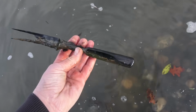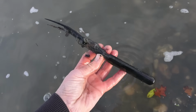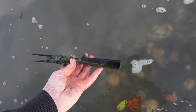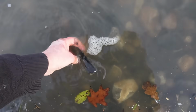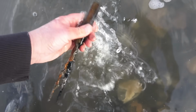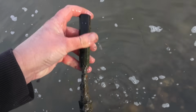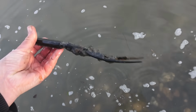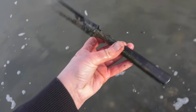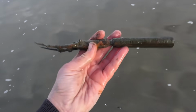Look at that. That looks like some kind of serving fork, doesn't it? The one that you put in the turkey when you're going to carve it. That's quite nice. I'm not saying I'm going to use it at Christmas or anything, but that's quite a nice handle there. I'll take that home and clean it up, and let's see how it turns out.